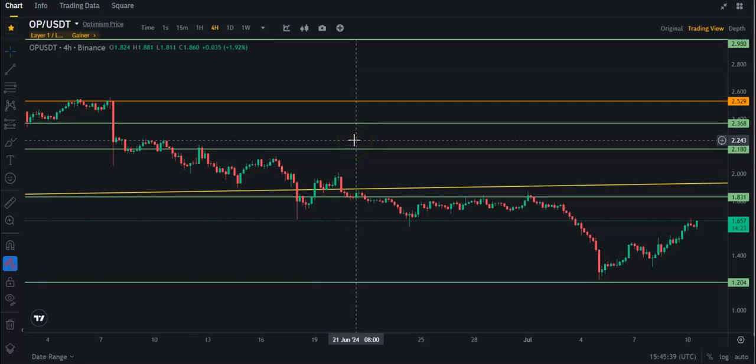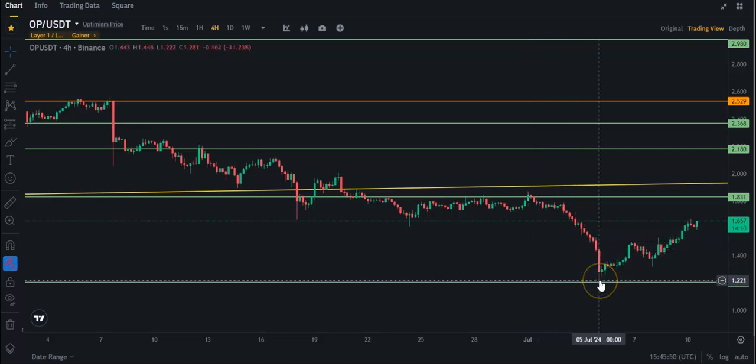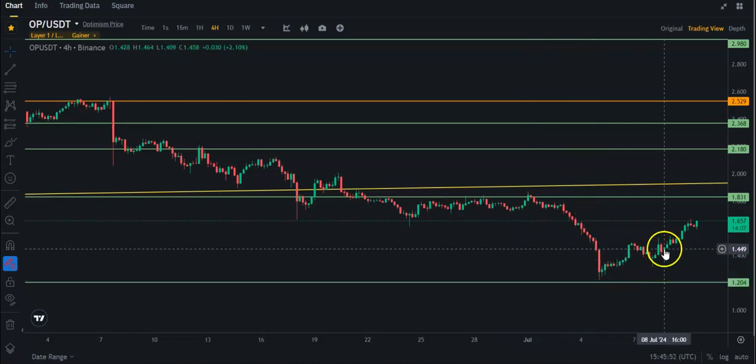All right, guys, let's take a quick look at Optimism here. Now, Optimism, as you know, is one of my favorite coins. And recently, it's doing a little better. Now, you do see that it did drop down to almost $1.20 here. It has regained quite a bit of that. It's sitting at around $1.65.